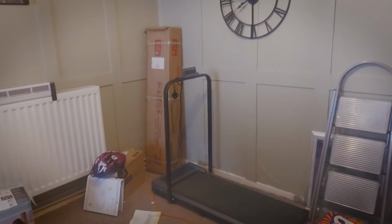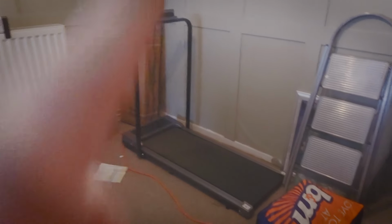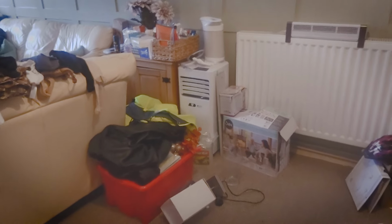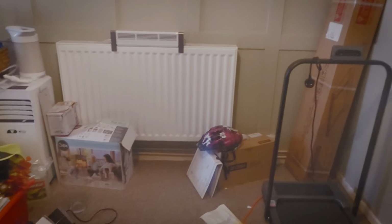Because this area is now pretty much empty, you can see that things have started to get dumped here, and I want that to stop. So I've decided that this week is going to be the week we start to deal with this chaos over here. I'm going to be making, I think, probably two videos.